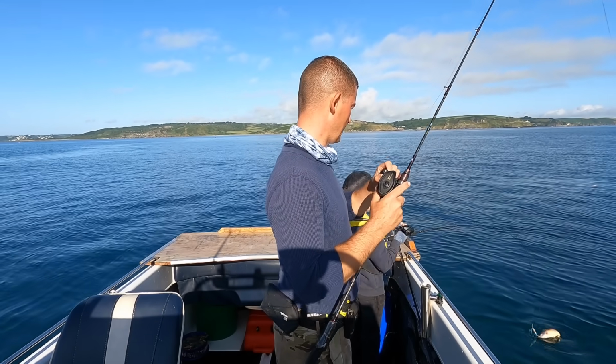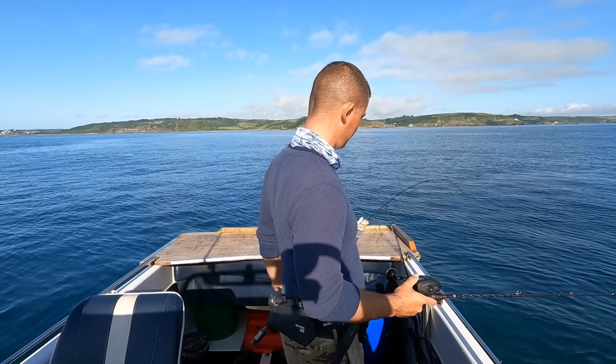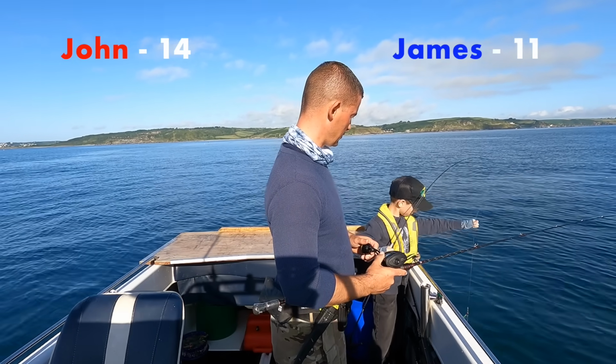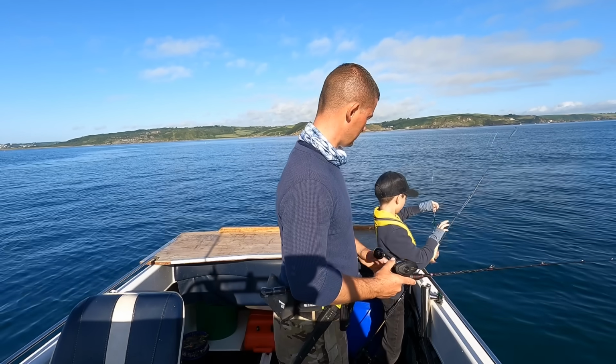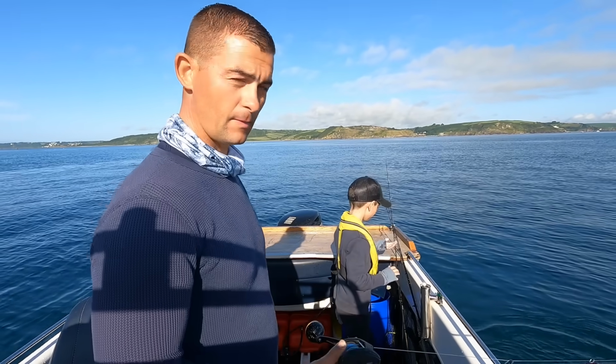Cuckoo! Right, let some line off, told you. Hey, there you go. If you try and lift it up on the rod, you can snap the rod. Right, so reach down. There you go, good man. Swing it aboard, jumping back. Good man. Yeah, let's try another spot.